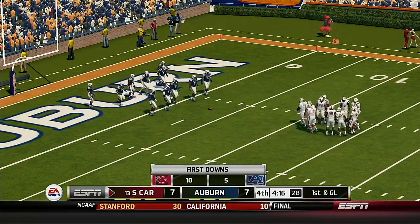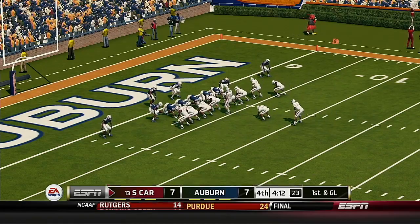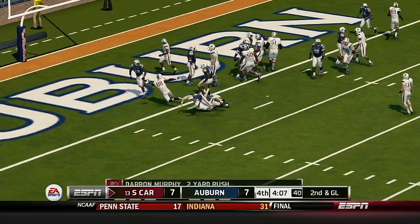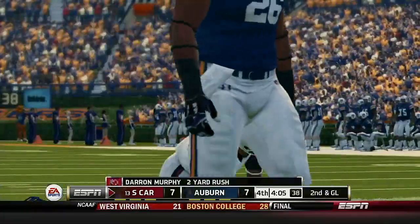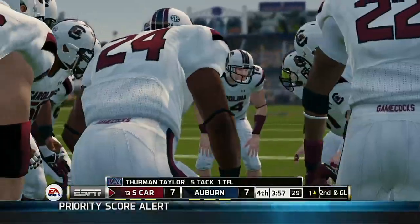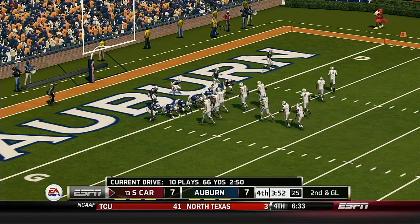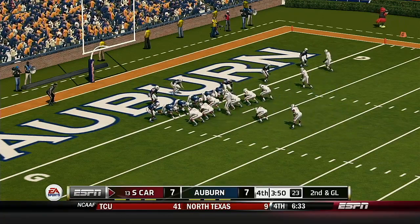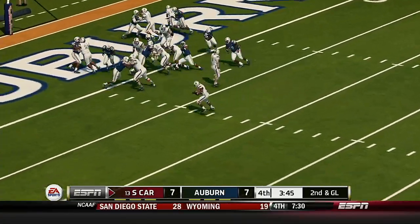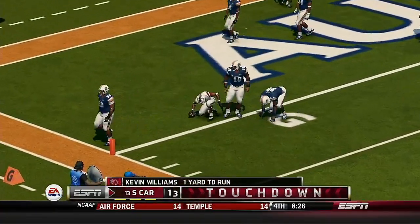So here's where we find out who wants it more. First and goal. Let's see if they try to pound it in here. Both teams have their goal line sets on the field. Brought down at the 1. Second goal. It's the 11th play of the drive. Mike five. Counterplay. Touchdown, South Carolina.